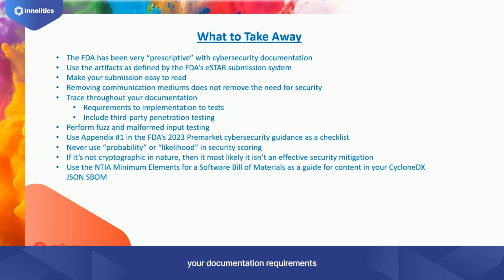Trace throughout your documentation, requirements to implementations to tests, including third-party penetration tests. So when you engage with a third party, make certain their report is traceable, so it has hierarchical arrangements and you can call them out. All right. Fuzz testing and malformed inputs testing, lots of tools, proprietary and open source, to perform that. Use Appendix 1 and the pre-market cybersecurity guidance as a checklist. Never use probability or likelihood. Severity and exploitability for vulnerabilities, that's it.